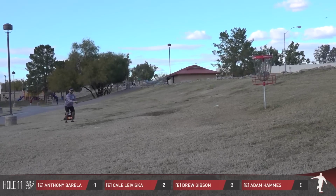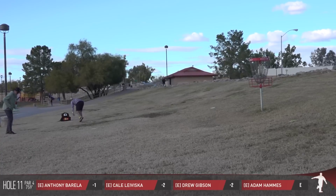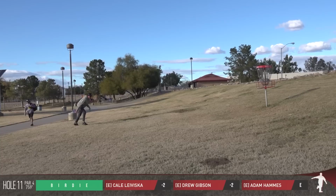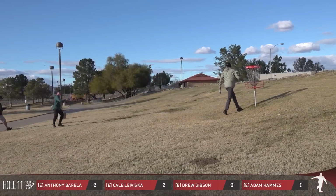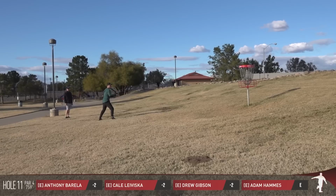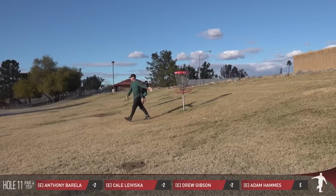Yeah, not a common sight to see Cale not connecting. Oh, that scoops out. Barela will pick up the birdie here on 11. Averaged 4.17. Just about the middle of the pack in terms of overall difficulty.